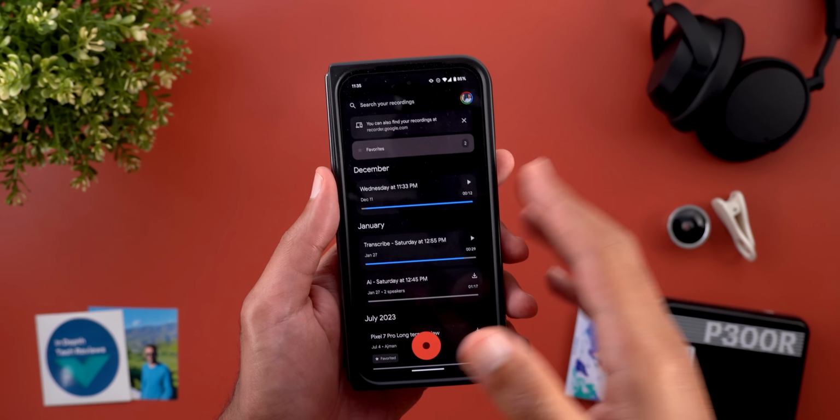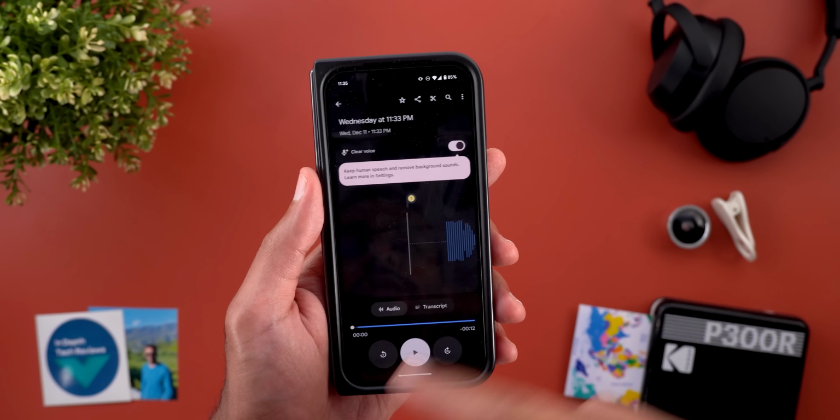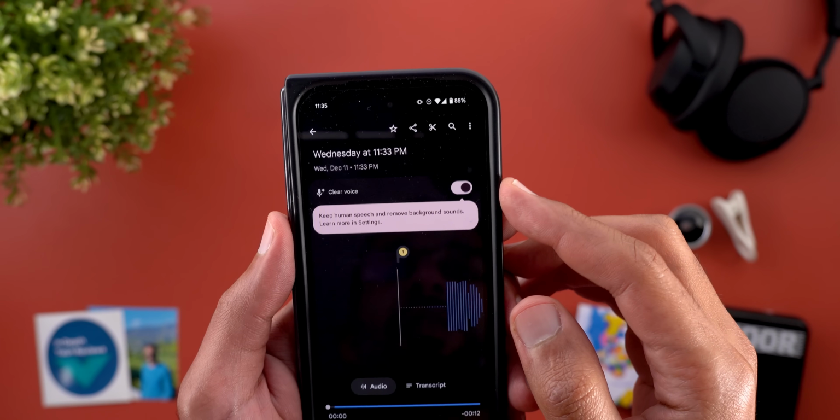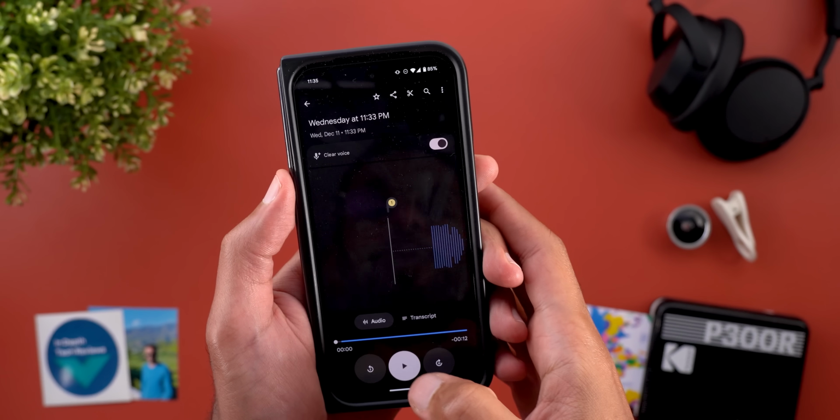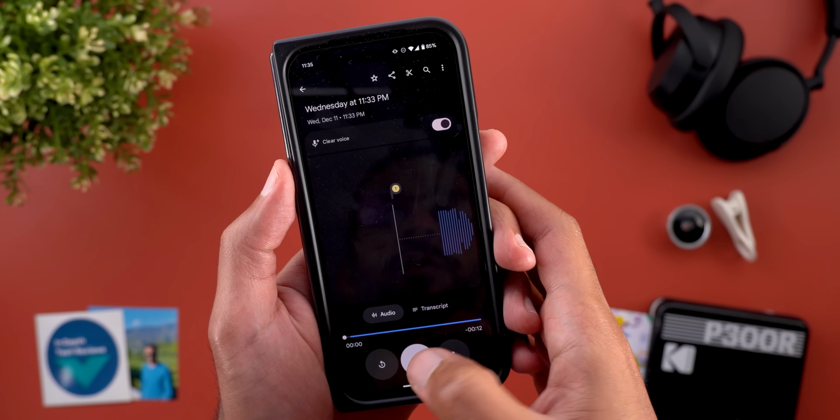So here's a quick sample to show you how well this feature works. When you open the recording, you will immediately see a new toggle here that you can turn on or off to reduce the noise. So this is before and after.